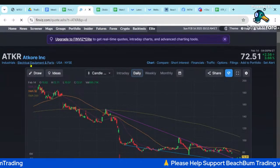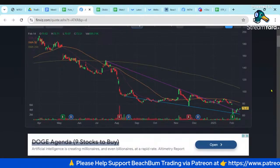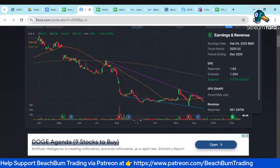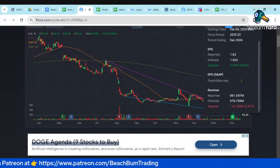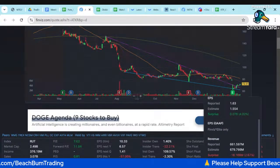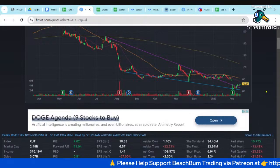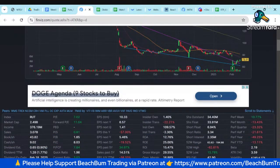So ATKR is an electronic components stock that I heard about. You can see it just reported earnings, dipped pretty strongly and then rebounded. They reported better than expected earnings, but their revenue surprise was negative, so a little weak on revenue. So it did dip down, and that's when those puts got more attractive.